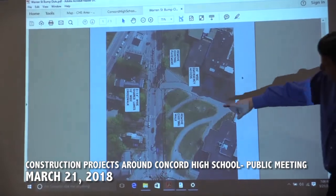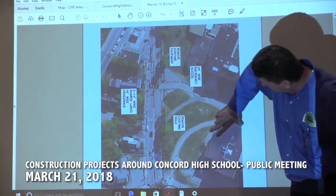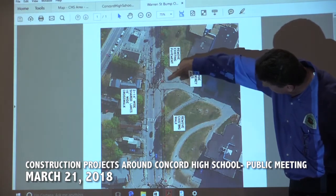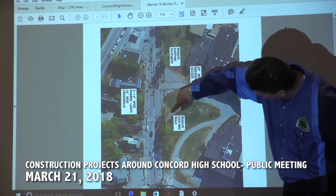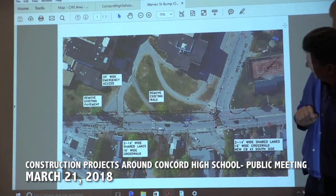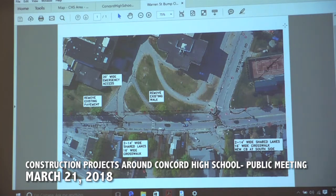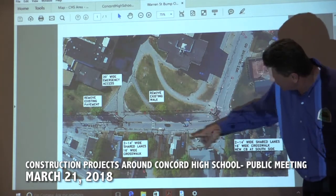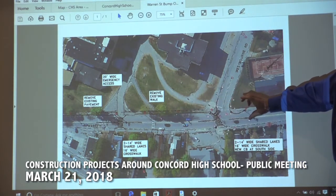So on Warren Street, this is Warren Street, this is the school. There's 3 crosswalks right now. This is like the turnaround crosswalk where they drop kids off. There's a crosswalk down here, and there's a crosswalk that goes over to the old pizza shop, and then there's one down at Westbourne.